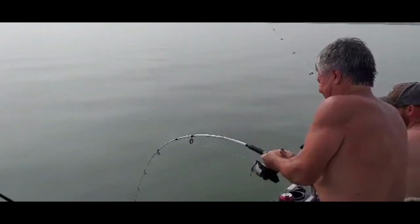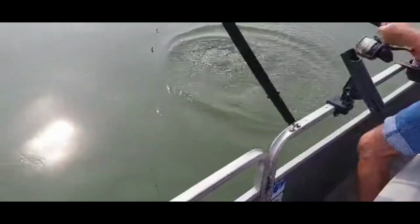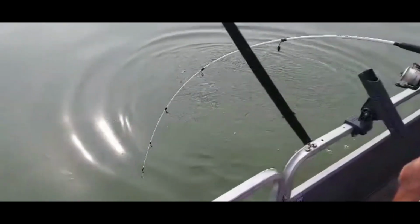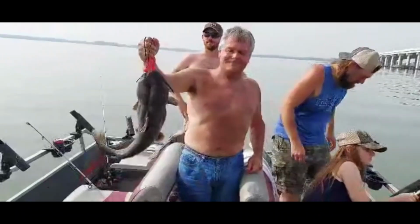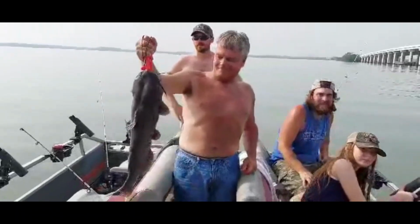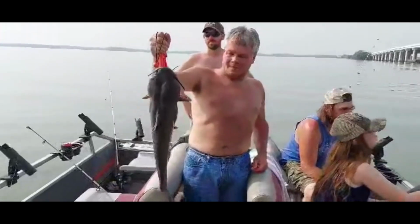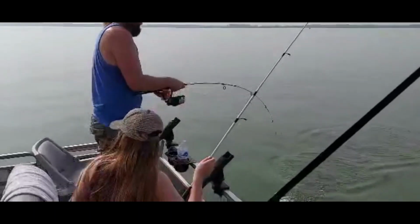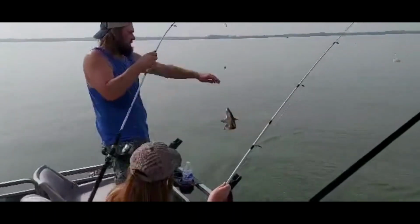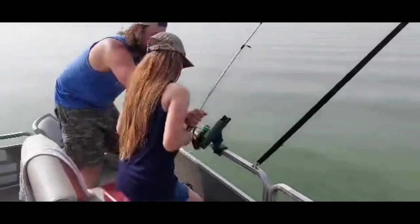Gonna be a good fish. Yep, another nice one. Be up into the teens. Oh, there he is. Just a little bit smaller than he looked in the water. That's 11 or 12 pounds, but still a beautiful fish. Big old male. Yeah. Boy, that would make a nice fillet right there. Oh, there we go.